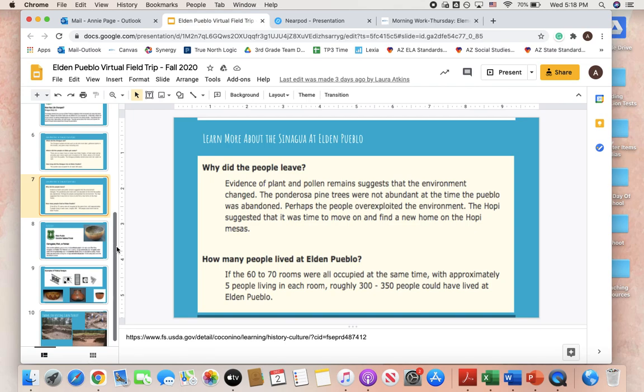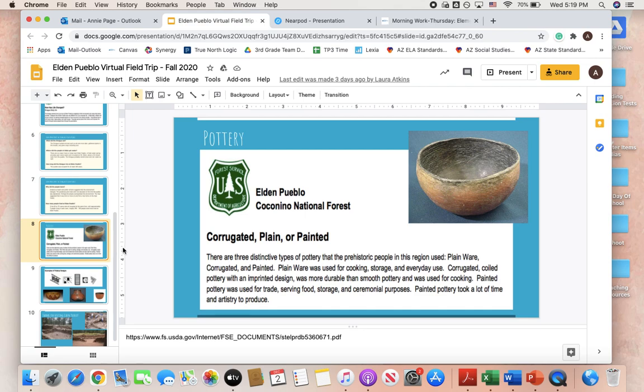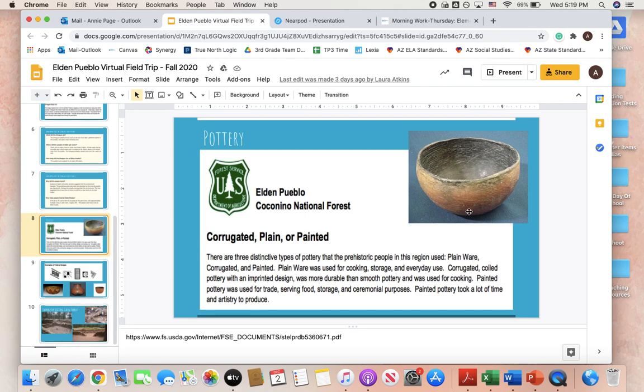How many people lived there? Well, we talked about there were 60 to 70 rooms, and about 5 people lived in each room. So that's about 300 to 350 people at Elden Pueblo. Crazy, isn't it? Here's some of the pottery.